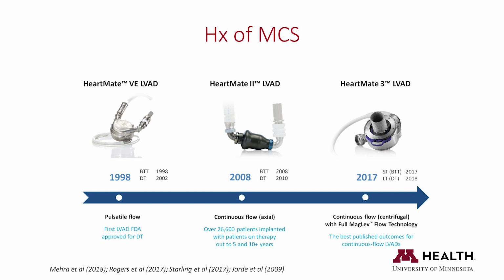Roughly 10 years after the XVE came out, the HeartMate 2 came out, it's been implanted in more than 26,000 patients. It had new engineering with axial flow. And then most recently, the HeartMate 3. Oh, and just to go back, HeartMate 2 was the device that our speaker this morning had. So we've come a long way just since he got his device. HeartMate 3 is the most recent development. In 2017, it was approved for bridge to transplant, and then last year for destination therapy. And we're going to review some of the data shortly.